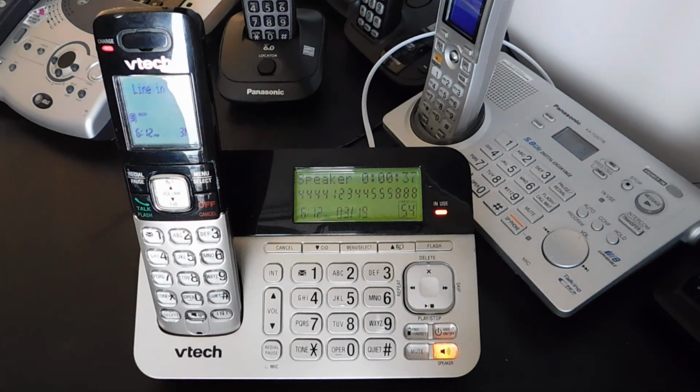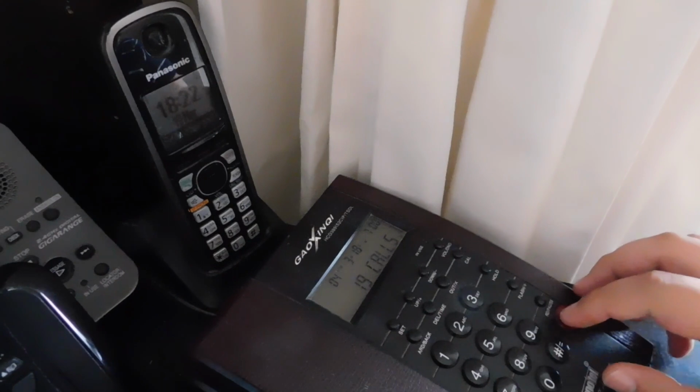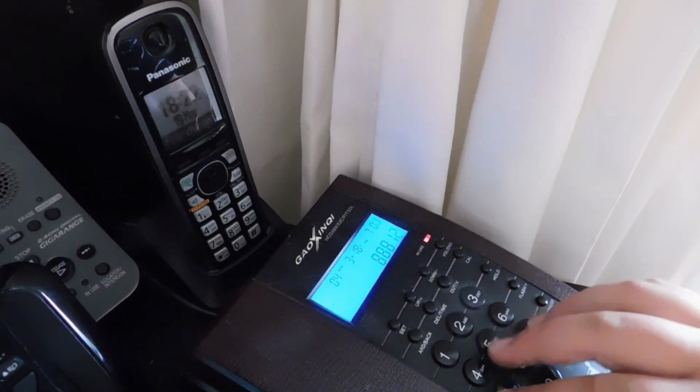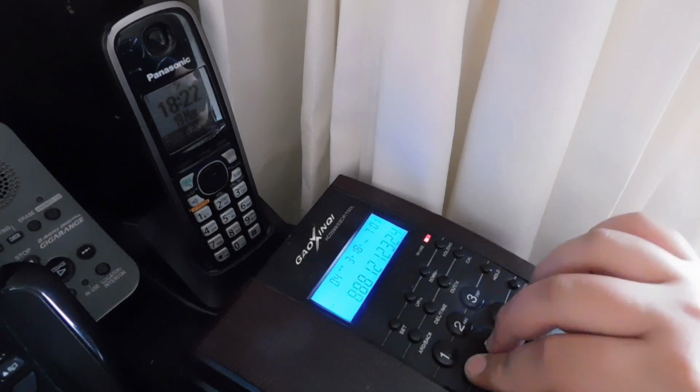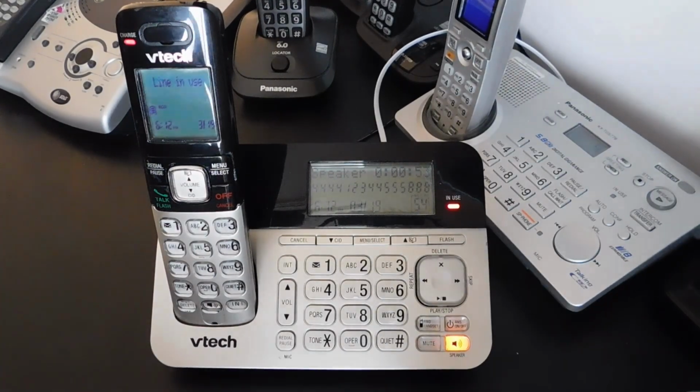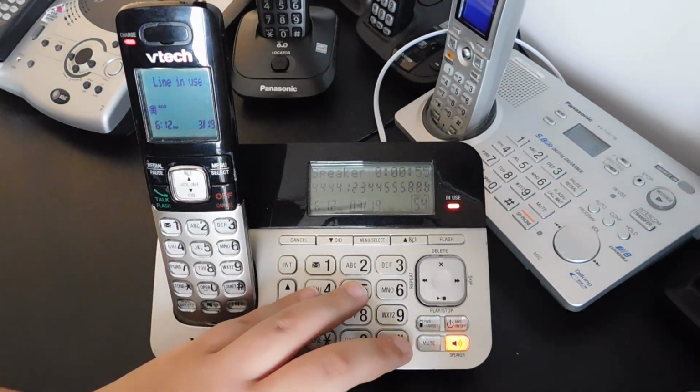So as you can see, here's my cheap corded phone here. The dial tones are the same. Even this one has a better dial tone. Shame on VTech for this failure. But overall, it's a great phone.